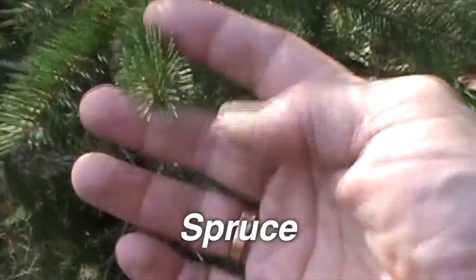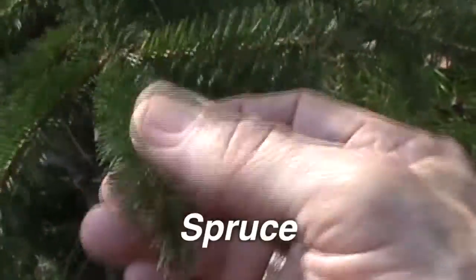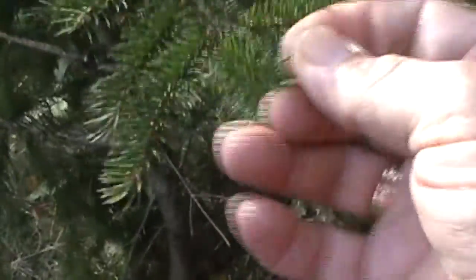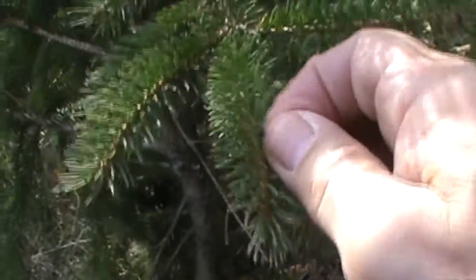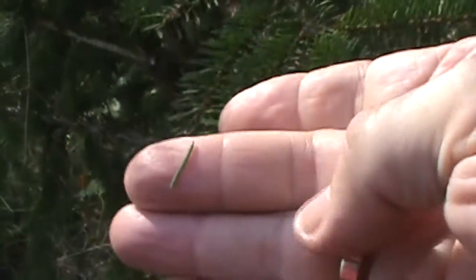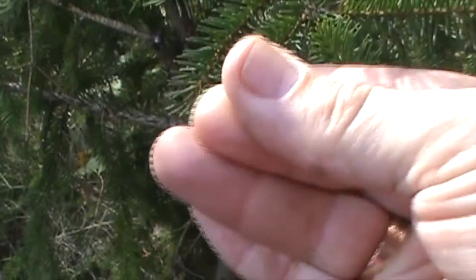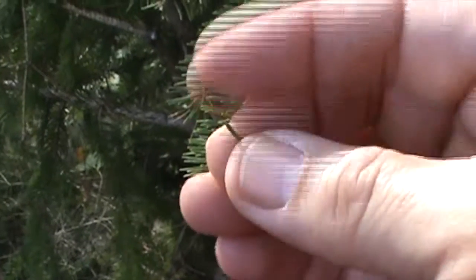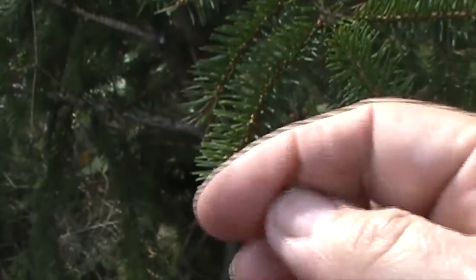Okay, let's go find a spruce. Okay, so this is a spruce. As you can see with close inspection, the needles are not in bundles. They just grow individually right on the twigs. Also, the thing about the spruce is you can roll the needle in between your fingers, because it's sort of like a square. It's kind of hard to see there, but it's square.